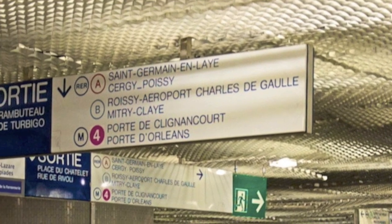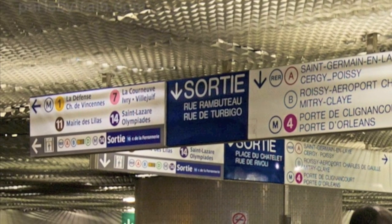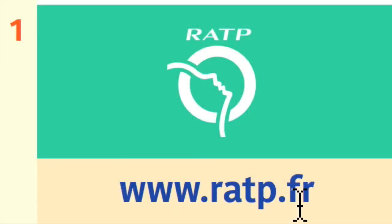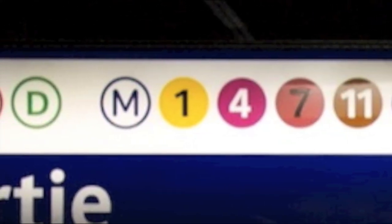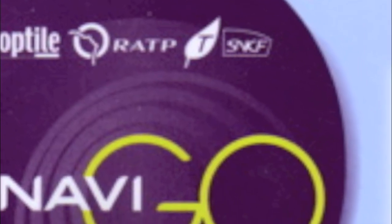Okay, now you can buy your ticket. At the metro station, you can ask the clerk the best ticket to buy. Actually, you can just go online again at www.ratp.fr to check the different tickets and choose the best. You can even buy them online.